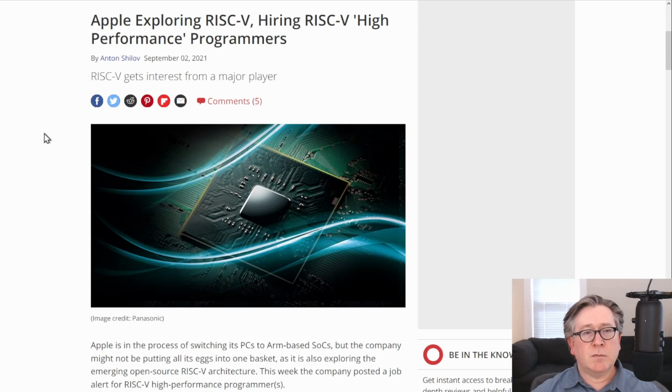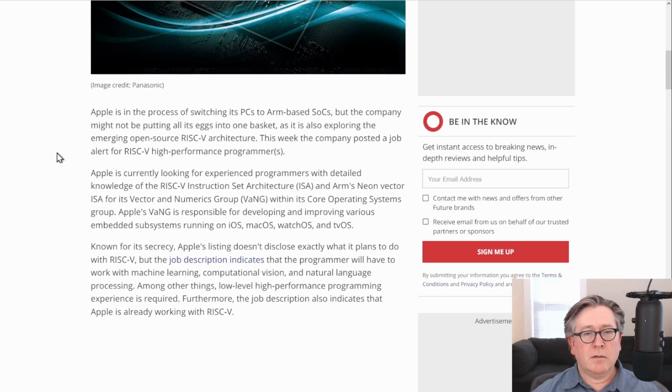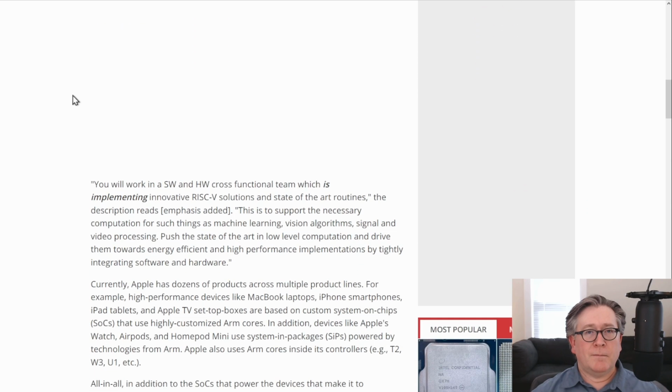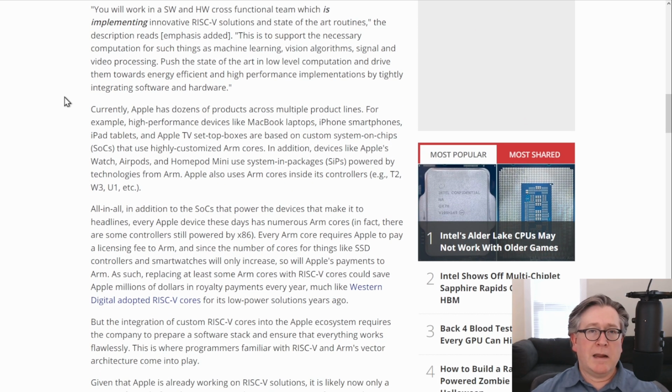As of last month, Apple put out a call for RISC-V programmers. This would mean that they are at least developing a prototype, if not actually looking to put something into production.